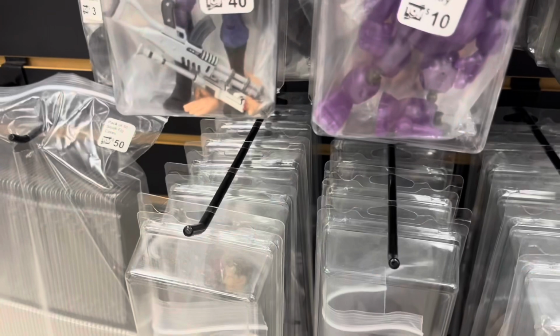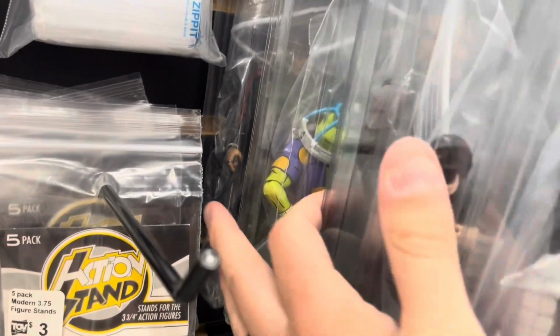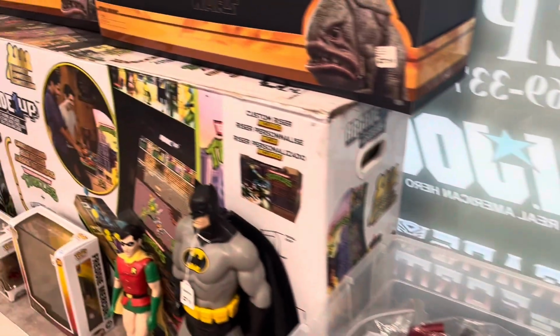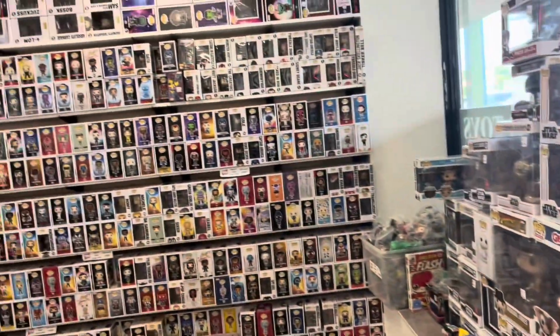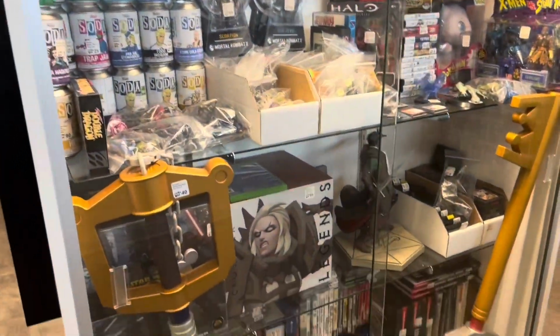Yeah, so right away you're seeing a lot of stuff. Hot Toys over there, Pokemon cards. They have singles here, mostly. Marvel that I saw, Star Wars Black Series, but here's some NECA. You got the Bride of Frankenstein, April O'Neil, a massive Hot Toys Boba Fett right there. There's a 1-Up arcade. I have that at the house. It's really awesome, by the way. As in any toy store, they're going to have tons and tons of Funko Pops, so you see those on the wall.